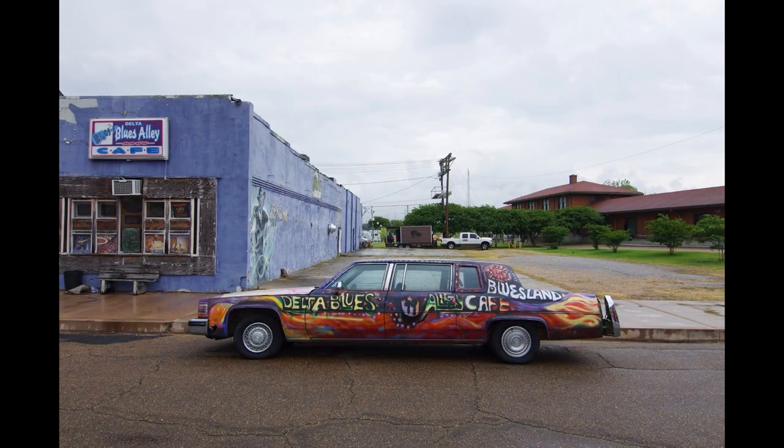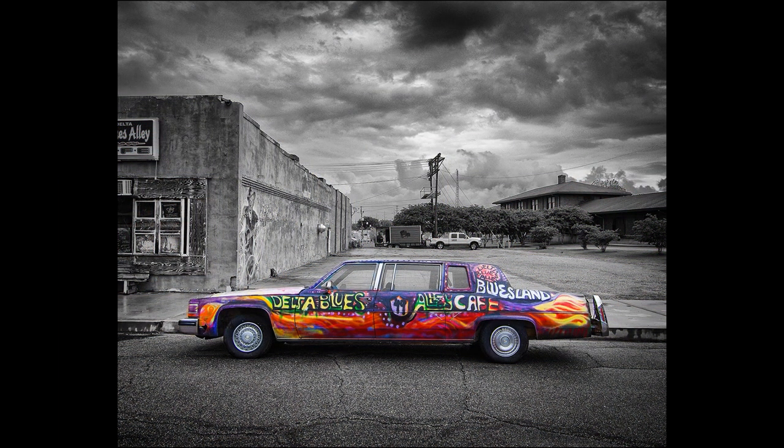This is an old limousine we saw down in Clarksdale, Mississippi. It was rainy that day, kind of a blah day, but I thought the car was pretty cool. So we shot some pictures of it. And then when I got home, I put it on the computer and started working on it to make the photograph I really wanted, which is this one.